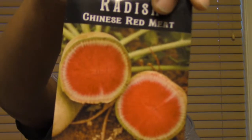And last one is a Chinese red meat radish, which we are eating a lot of radishes. We've got a French breakfast radish downstairs in the supper cave growing as we speak, and we eat those throughout the winter. We've done a couple of other radishes down there, but the French breakfast is the best for us, and it grows quick and it grows well indoors, so we do those a lot.